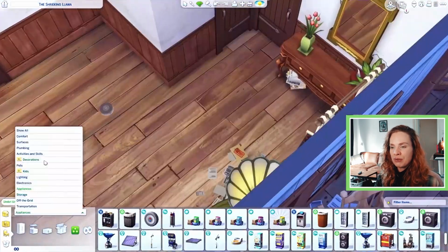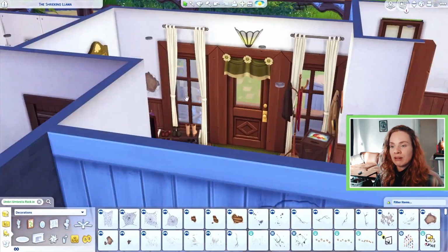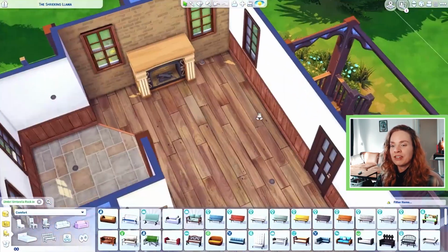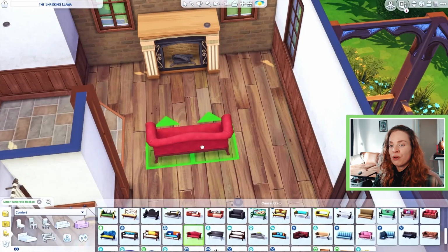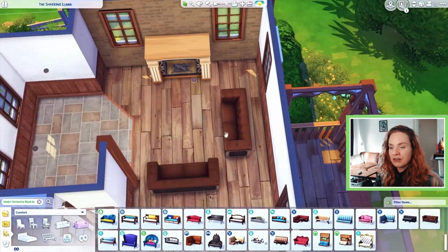Maybe I even want to do that myself. But yeah, if you feel like you want to renovate this house, make it look a little bit more modern and just a little bit nicer, you can definitely do so. You can download it off the gallery, obviously. I'll show you all that once we hop on into the game at the end of the video.